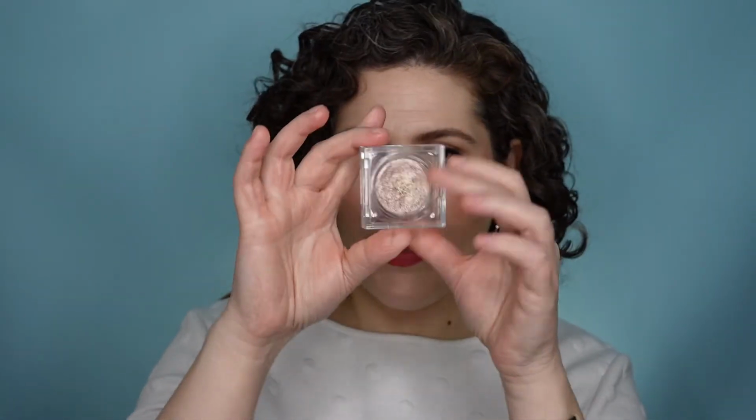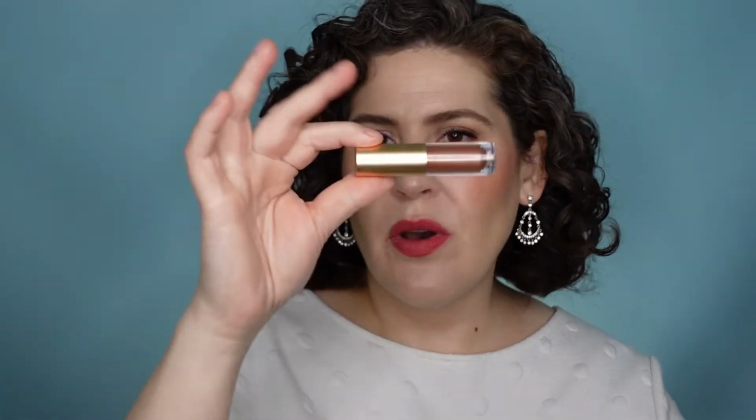But my favorite formulations for that, I love these guys here from M Cosmetics. These are the Cosmic Pearl Dewy Eyeshadows. I have 2 of these. I also have 2 of the Liquid Lurex from Lisa Eldridge. I love both of these formulations because you don't end up with sparkle anywhere except for exactly where you put it. It wears all day.